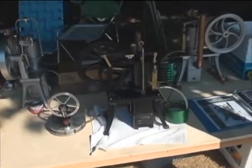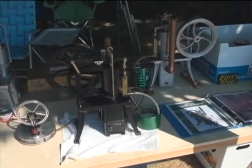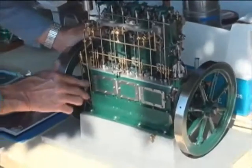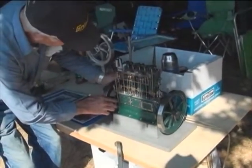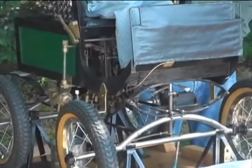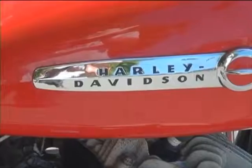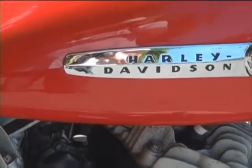Beautiful scale models. Back in 1948 Harley.